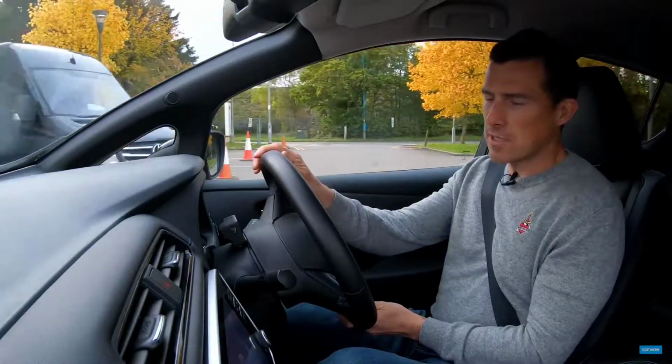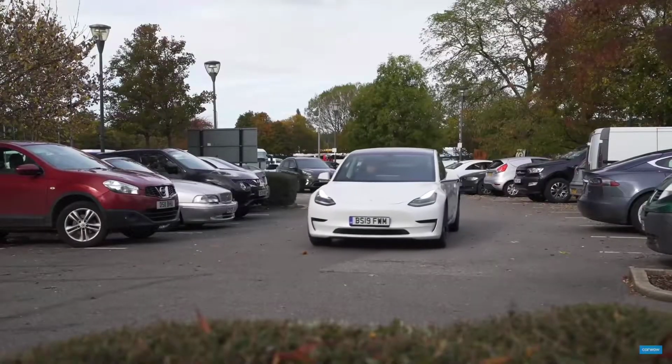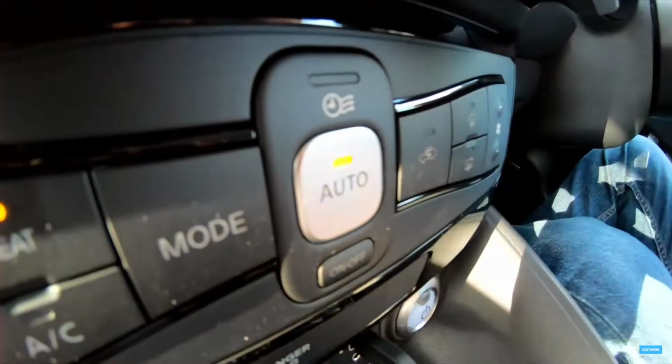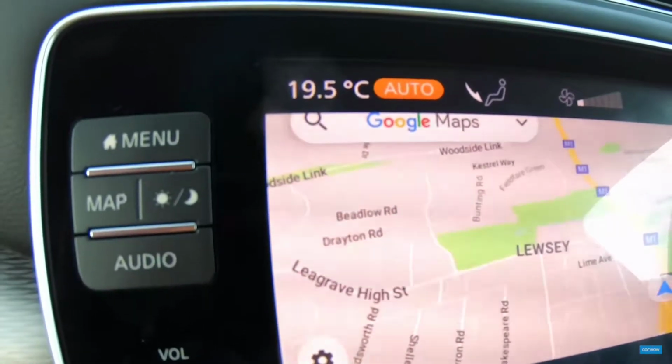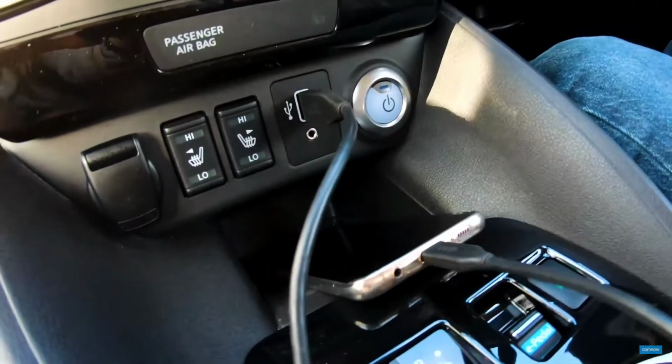Now to make sure this test is fair, we're going to try and drive in a very similar way. The cars are set into their most energy efficient setting. Also, we have the temperature set to 20 degrees. We have our phones connected to the stereos like you would have in your own car. We're going to try and do it as scientifically as possible. There will be a few variables.